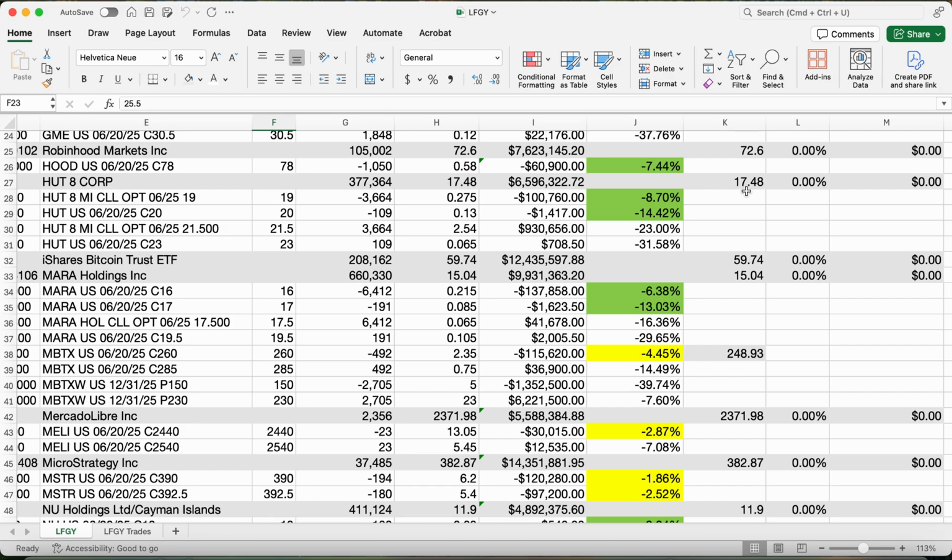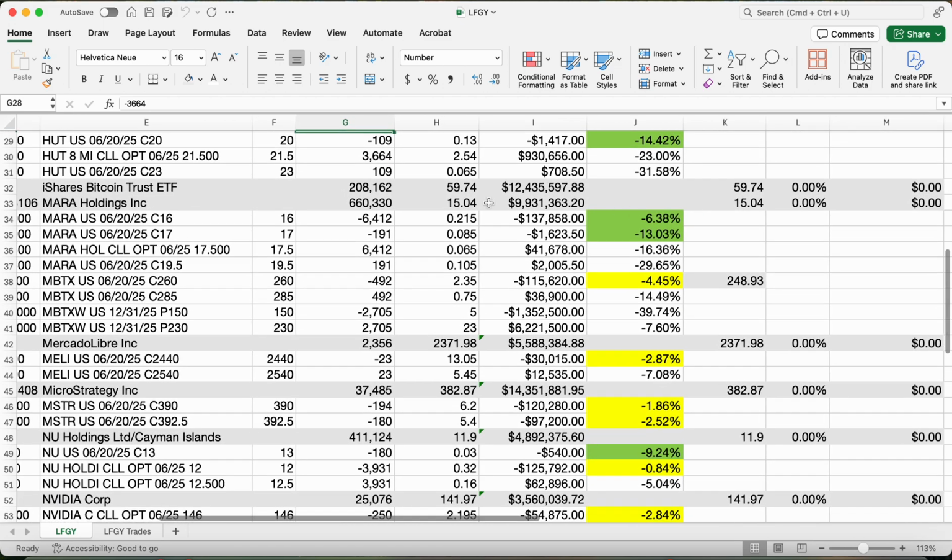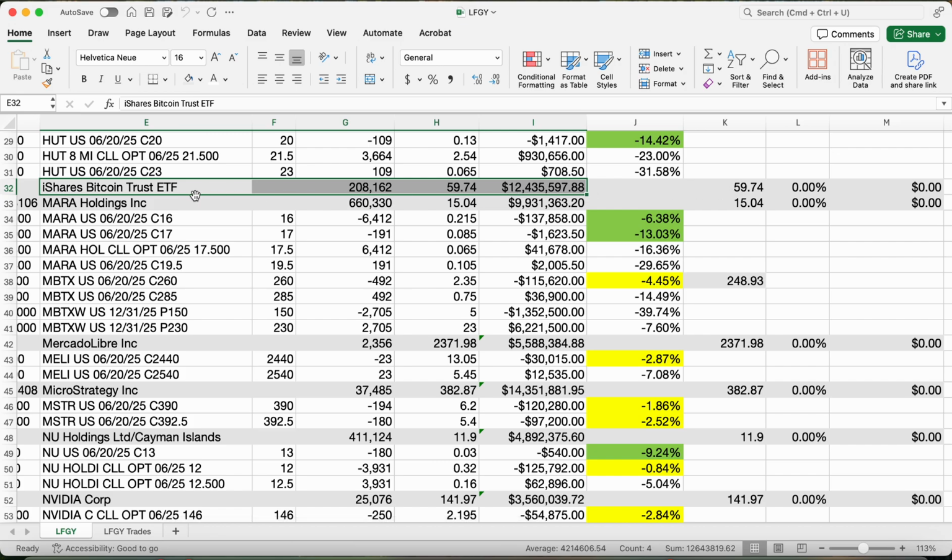Hut 8 Corp, $17.48. They've got calls at 19 and 20, but we're really worried about the 19 because it's 30 times as many contracts. They're 8.7% out of the money, with the others at 14.4. No options on IBIT. They just buy and sell the shares themselves. Mara Holdings closed at $15.04. They have $16 and $17 calls. Again, the 16 is way more important to us, right? 137,000 compared to 1,000. We don't care about that one. 6.38% out of the money and 13.